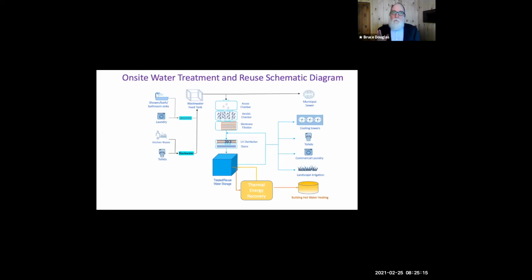So quick, this slide we used in the last webinar in the series, and those are available to go back and look at. Number 2 goes into much more detail just on the on-site water treatment and reuse aspect of it. But to put in the context, we've added down below here the yellow block and the tank to the lower right, where we're exchanging thermal energy from the treated reuse water storage reservoir. We have to have a big reservoir in the building to address the diurnal fluctuations in water demand.